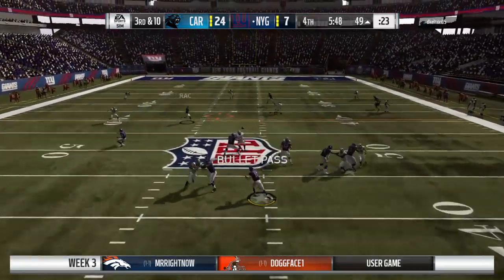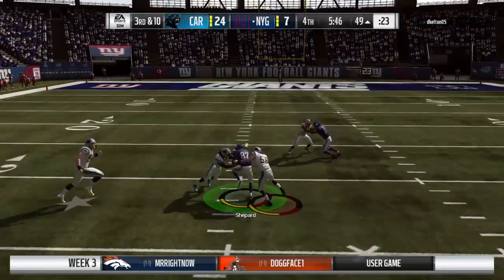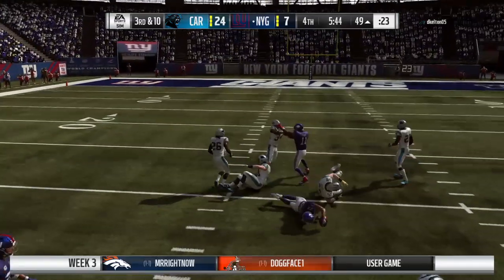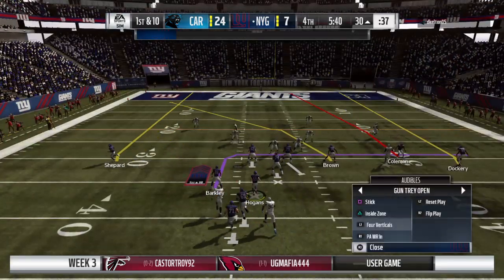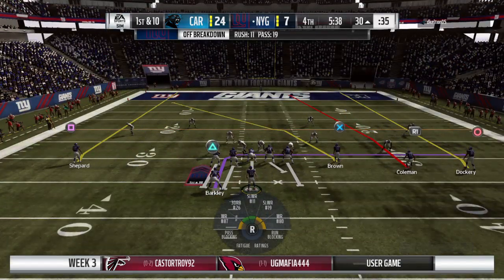They'll look to throw. It's caught. Shepard. And he's going to get this down near the 30-yard line. A gain of 19 and picking up the first.